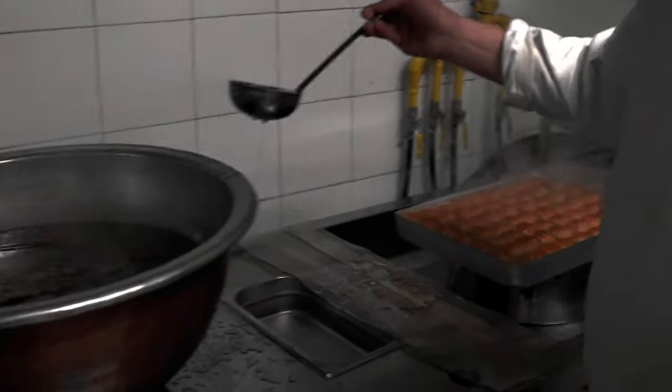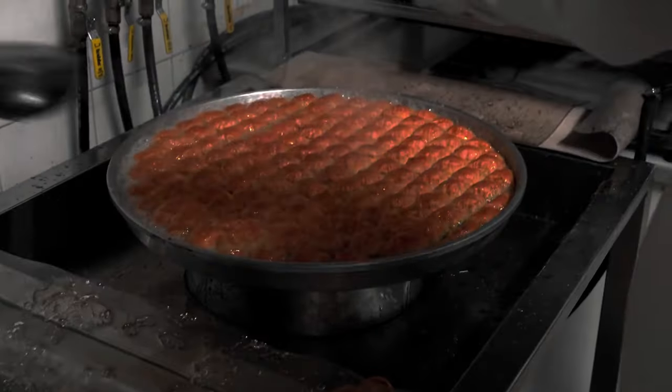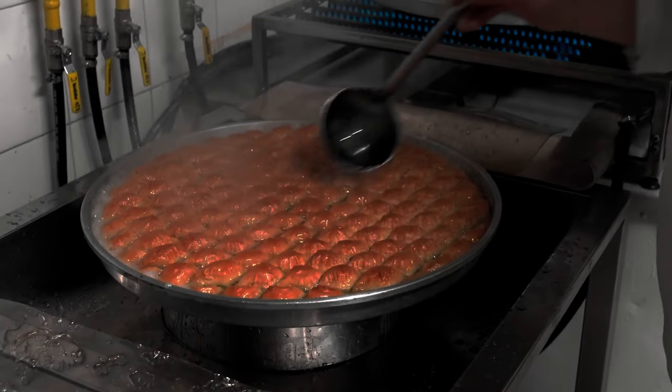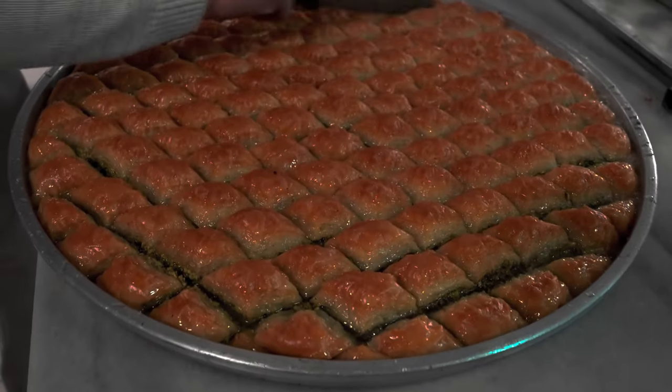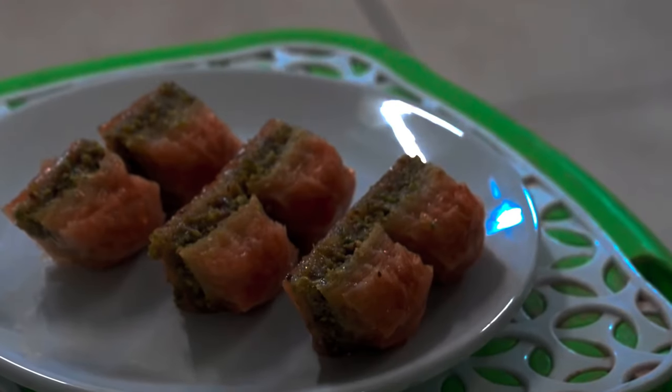And don't forget to add syrup. The baklava is swimming in syrup. And that's it, the best baklava in the world is done.